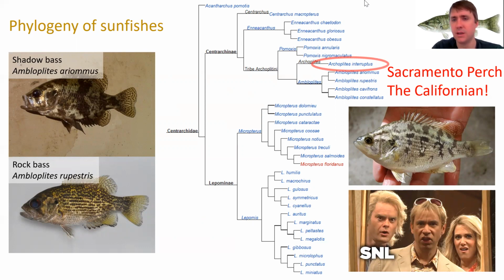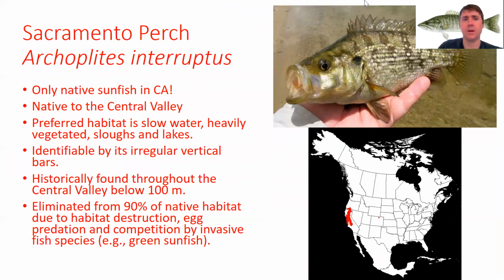The rock bass is Ambloplites rupestris. Again, quite similar, but you can tell that they're different things. So this is the only native sunfish species in California. It's native to the Central Valley, which is where Davis is. It prefers habitat that's slow water. Surprise, surprise with the nest builders. Often heavily vegetated. They like sloughs and floodplain lakes. They can be identified notably by those irregular vertical bars that are going up and down.